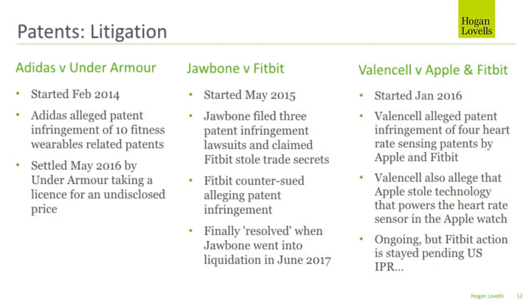I just wanted to touch on a few examples of litigation in this area, just to say that companies are litigating. There's a reasonable amount of patent litigation out there. There's not lots and lots of patent litigation yet, but I expect the amount of litigation is likely to increase, given the increased competition in the market.